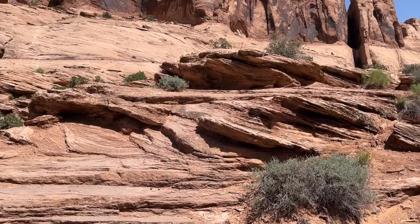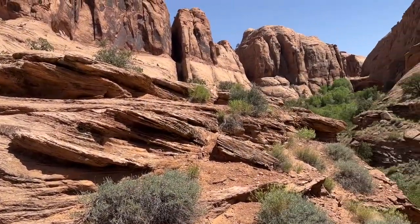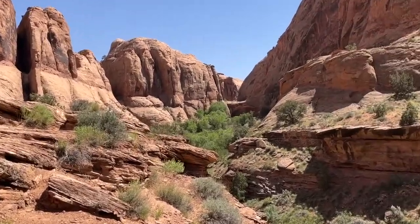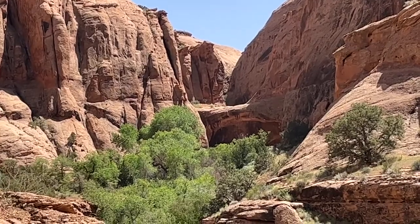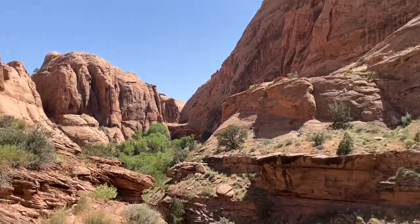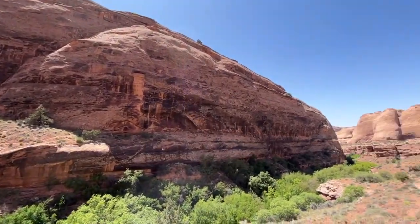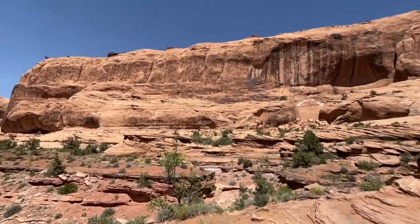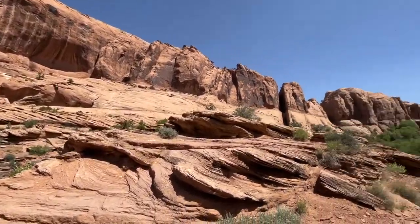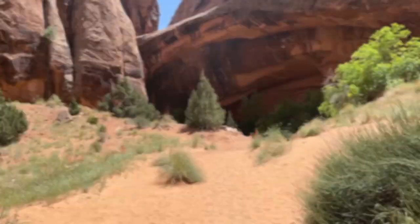So you're hiking. You gotta go up this sandstone rock here. You start to crest it. And there you can see Morning Glory Arch. Very pretty. You got this beautiful vista all the way back. But that's where we're headed.